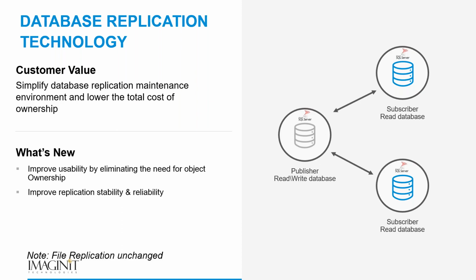If you want to dig into this more, if this is something you want to start using, it's worth a discussion. You can get a hold of me or anyone else at imagine it.